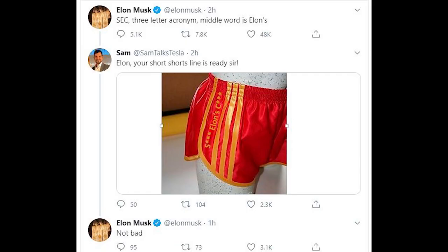But Elon went out with a tweet saying, SEC, three-letter acronym, middle word is Elon's. So S, Elon's, C. Very clever. Security, wonderful, Elon. Wonderful juvenile humor there.